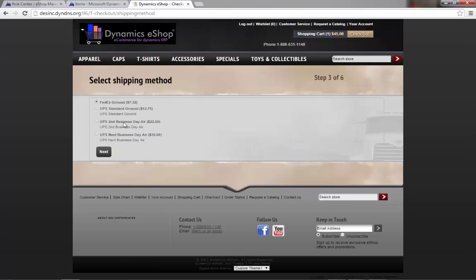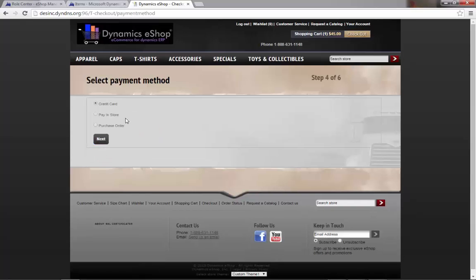On the shipment selection page, the user can define which options will display. Rates are pulled real time from FedEx, UPS, or other carriers. In this case, we'll use FedEx Ground, $7.32. On the payment selection page, here also the user can define which options will display.